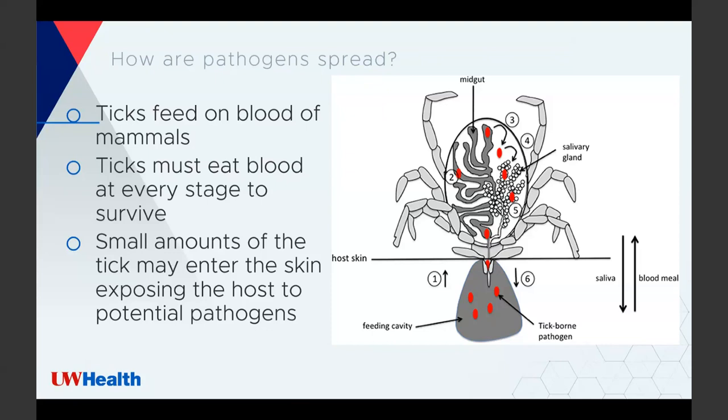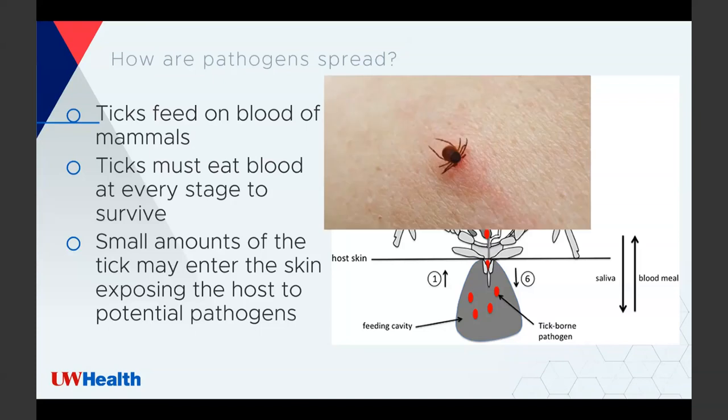Small amounts of the tick saliva may enter the skin of the host during this process. This is where transmission of an organism may occur, both to the host and to the tick. And then after feeding, the tick will fall off and prepare for its next life stage, to transmit the acquired pathogens from host to host. And then here is a photo to show you how it truly looks on your skin when they feed.